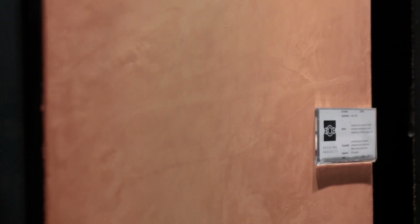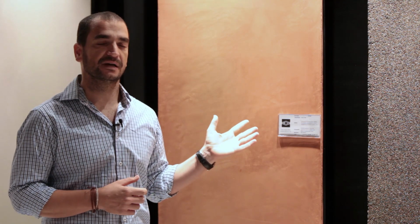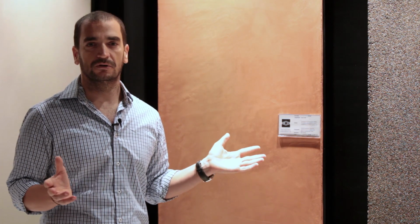Here we have a more traditional technique. This is applied by a trowel, and it's up to the applier's hand to do it however he wants. It's very easy to apply. Our clients can use the NCS palette to choose whatever color they wish.